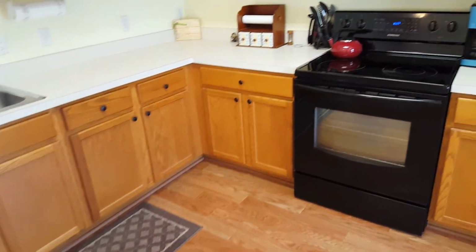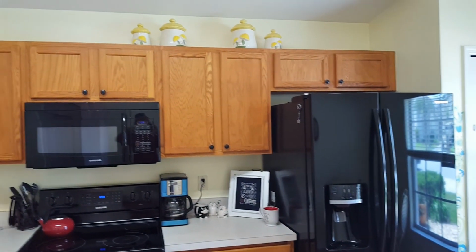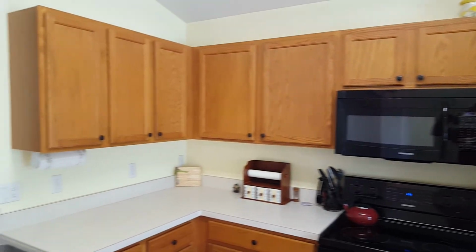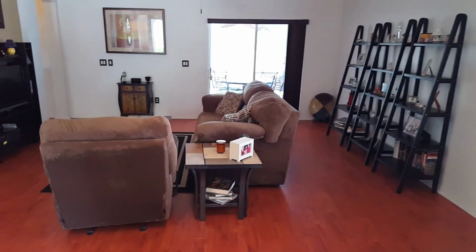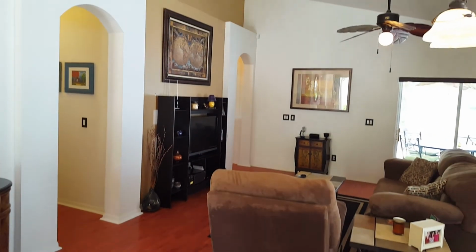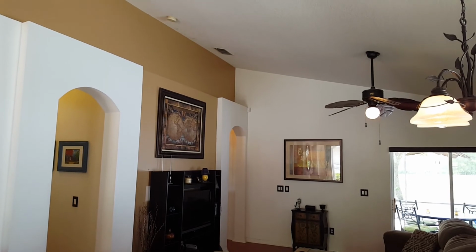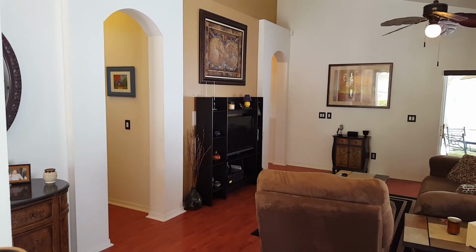Yep, look at this. How elegant, how nice. Beautiful. Let's come and have a close look in here. Hope that light works out. Yeah, look at that. Gorgeous. And look, nice high vaulted ceilings giving you a great sense of space. And of course you're interested in the master suite, so let's go take a look.